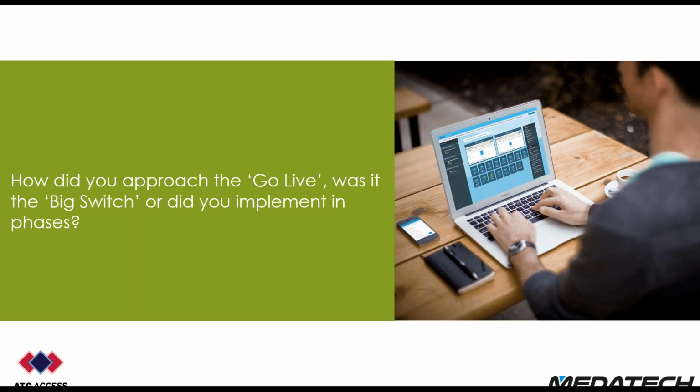But you can faff and make these decisions for months and months and never go live. So it was the best way to do it. You've got to step on the roundabout at some point. You have, as they say.